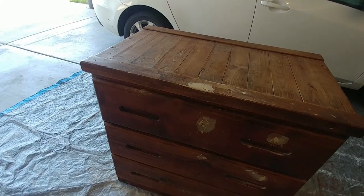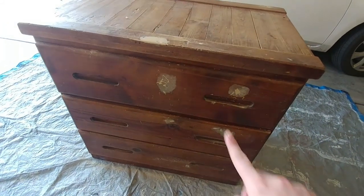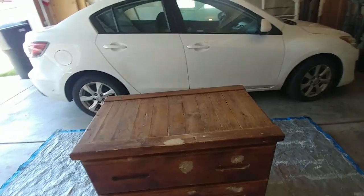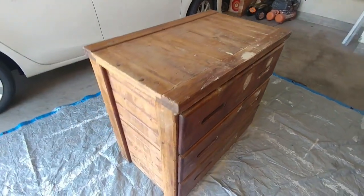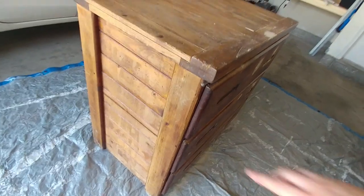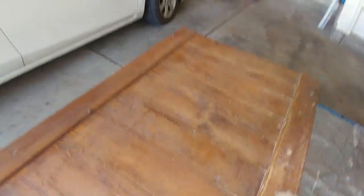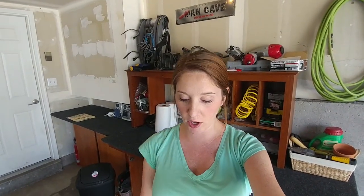So we're gonna get started on the dresser, and I'm super excited for you guys to see the end result. So here's the dresser. As you can see, we filled some spots with the wood filler. I think it's super, super cute. It has this fun side, all the planks going down and across the top as well. We're gonna use this as a dresser slash changing table. So I'm excited to get it painted.